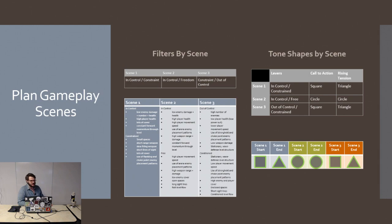And then I assigned to each scene the game feel experience I would be targeting for that. So for the first scene, the player would be in control but constrained. The second scene, they would be in control but free. And the final scene, they'd be both constrained and out of control. And then I listed all the game feel lever filter settings that I would have. So you can see here, it's a very detailed list of, in the first scene, the enemies would have low damage, number, and health. The player would have high health. That would give them a feeling of control. But the spaces would be constrained, and they have a short range weapon, and so on and so forth for constraint. I did that for each scene. That really helped guide my process as I moved along.